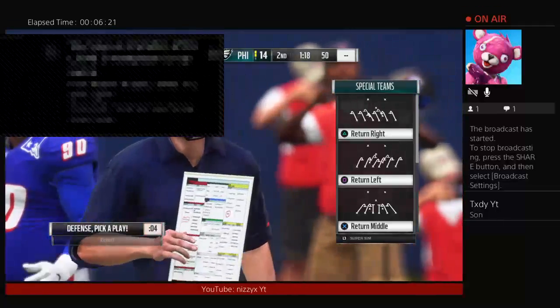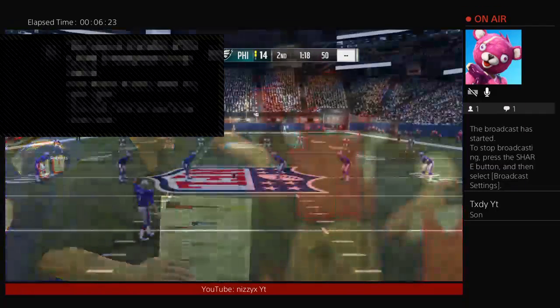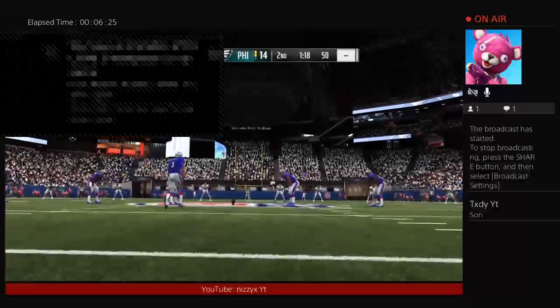Forward. Gostkowski now out to kick it away.